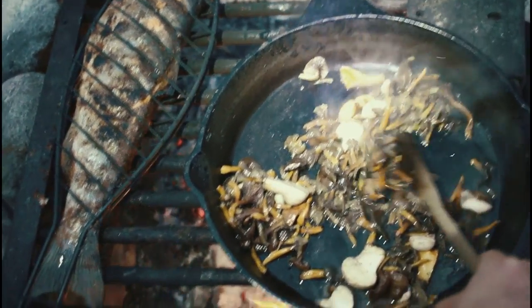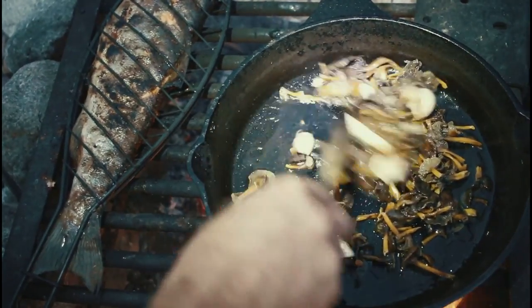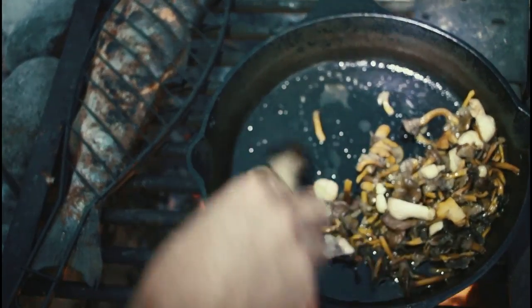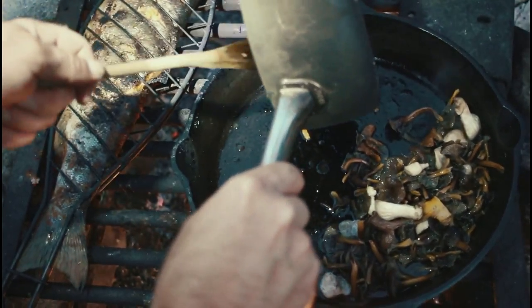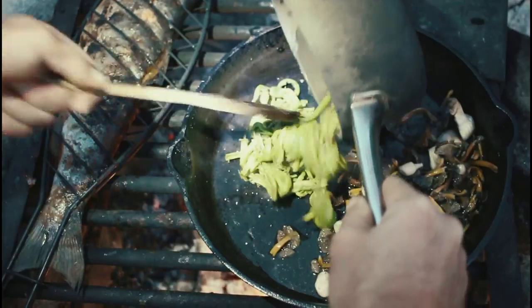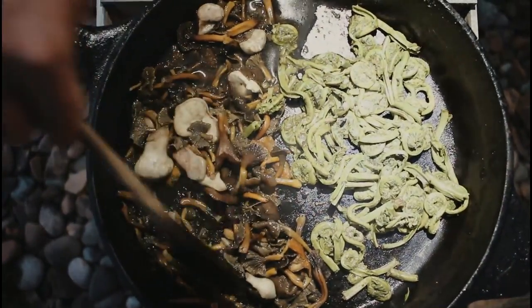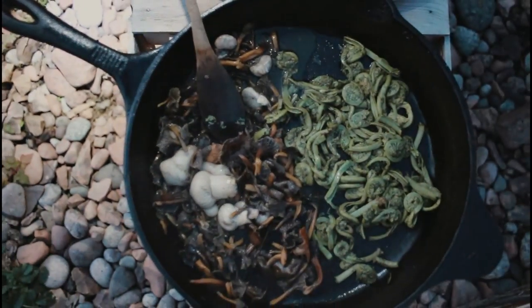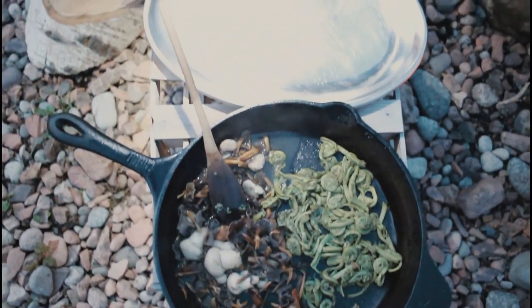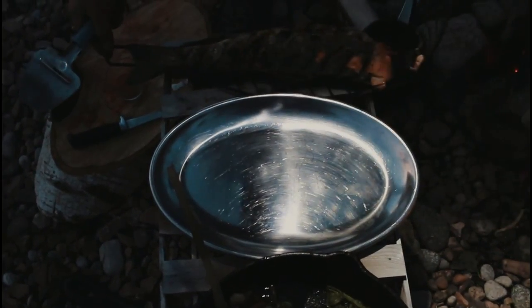The mushrooms, definitely looking about ready. Just gonna move these off to the side here. Toss our fiddleheads in. Fiddleheads, the shrooms are ready, and so is the fish. So it's time to get him out of his basket. Oh, it smells amazing.